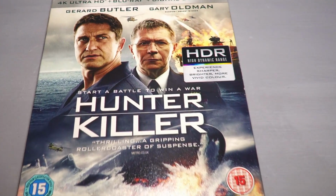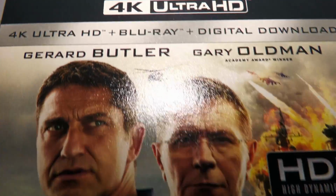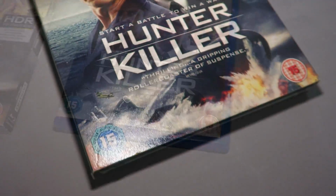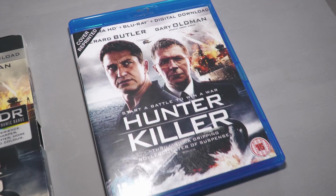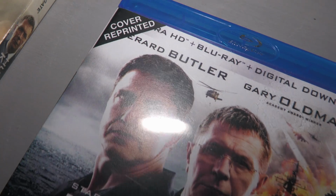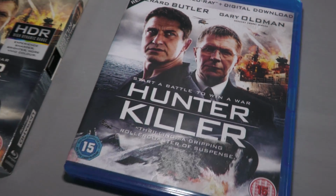So not really a big problem, Hunter Killer. I thought I'd be able to get this quite cheaply from CEX or somewhere else, and in the Bristol CEX I found a second copy of this for £6 when I was there. I think I was lucky enough to get it because on the shelves of CEX they put it in a Blu-ray case because they didn't have the original cover, so I don't know what went on there, but for whatever reason it was then misplaced in the Blu-ray section.